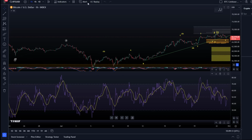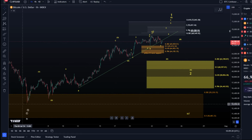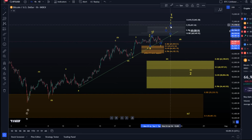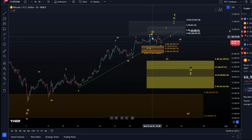Looking at the shorter time frame, this is the 1 hour chart. Why do I say we could be close to a top or we've topped? Well, because it fulfilled the minimum requirements of this rally for a 5-wave pattern from the 5th of July low. And as I said, ideally looking at the microstructure, we would even see some further extensions. Again, the minimum has been fulfilled, so they are not needed. And I'm just watching for a pullback because the minimum requirements are fulfilled.